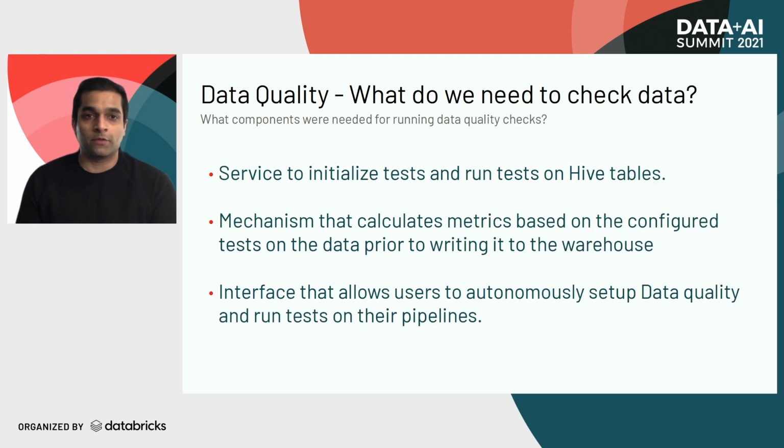So that sort of gave us the motivation to see what we need to check and what we actually need to build. We needed a service that helps initialize tests and run tests on Hive tables, and a mechanism that calculates metrics based on configured tests on the data prior to writing to the data warehouse. And finally, an interface that allows users to autonomously set up these data quality checks and tests on their pipeline.